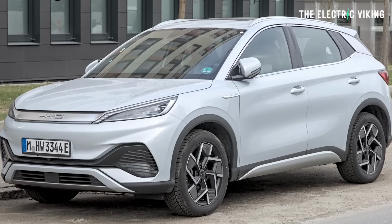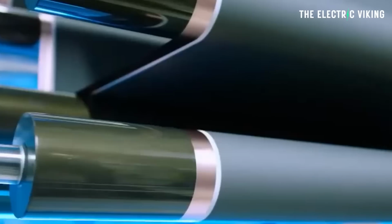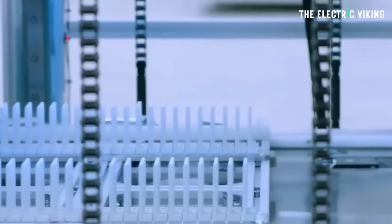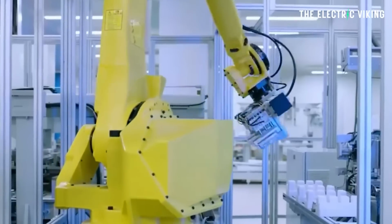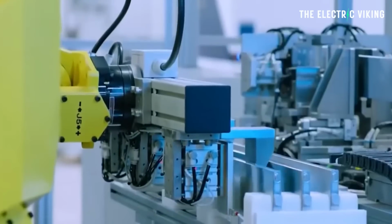Because the BYD Atto 3 has the same battery pack size, same exact battery as the Tesla Model Y. In fact, BYD provide that battery to Tesla themselves. And China have confirmed it is the same battery in the Model Y as what's in the Atto 3.